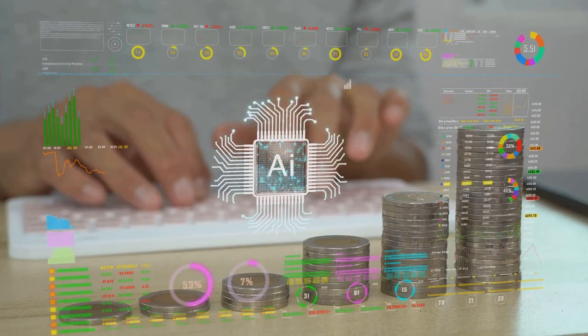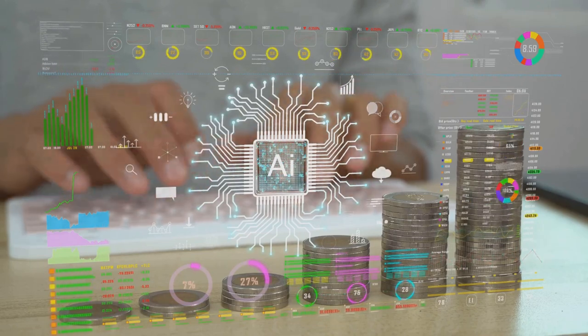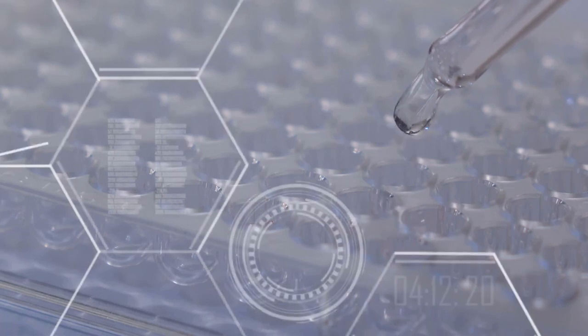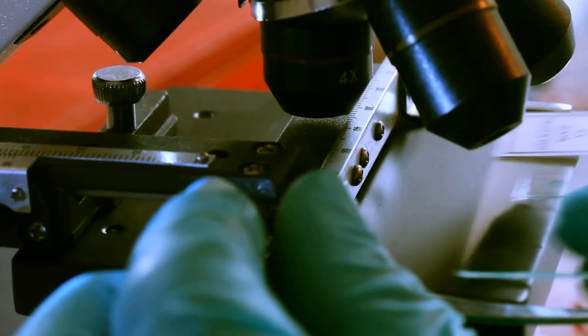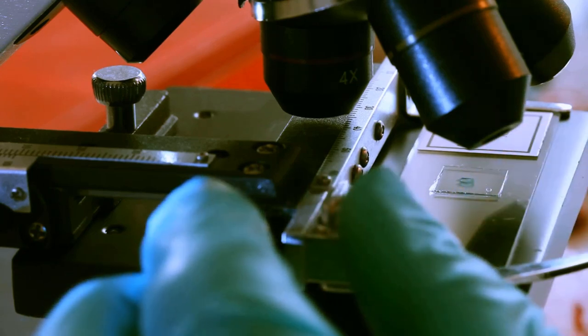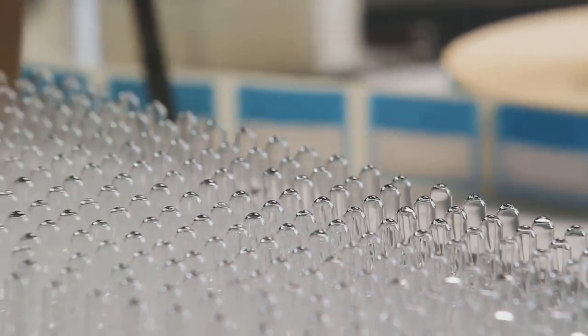Picture a science fair, but instead of full-sized volcano models and beakers of bubbling liquids, every experiment takes place in a matchbox. You only need a drop of this and a sprinkle of that, and voila, reaction. It's like cooking a meal in a dollhouse kitchen with a tiny spatula, except every dish cooks in seconds and uses the smallest possible amount of ingredients. Efficient, fast, and honestly kind of adorable.